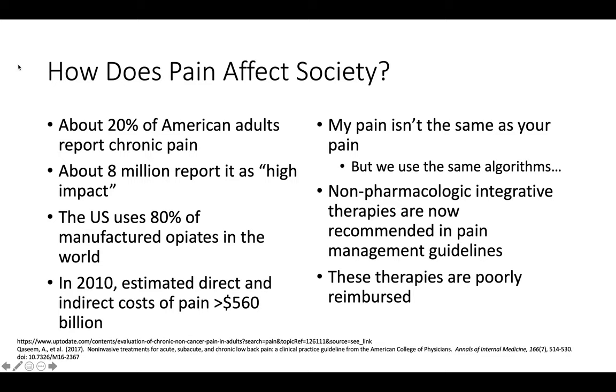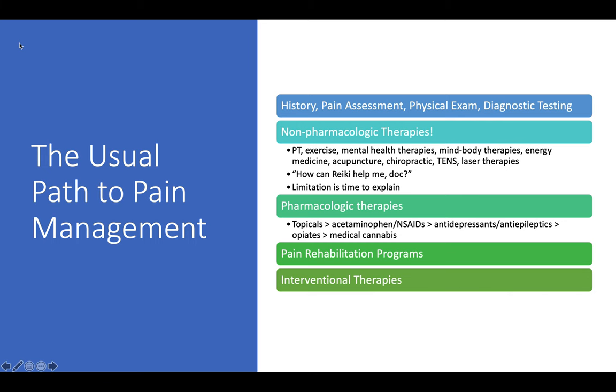My pain isn't the same as your pain. And the problem is we use the same algorithms to treat pain. Non-pharmacologic integrative therapies are now recommended in conventional pain management guidelines, which is incredible and very beneficial to patients and, I think, also to healthcare providers. However, these therapies are poorly reimbursed, and that's something that we as a medical community need to work on in order to provide the best care to patients.